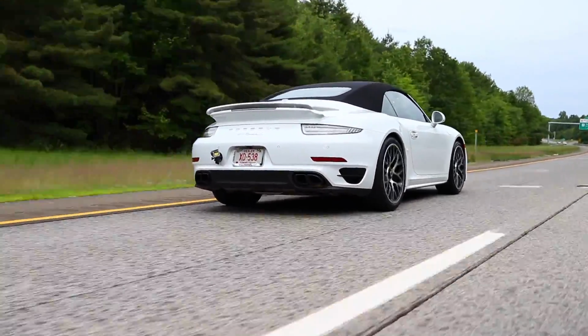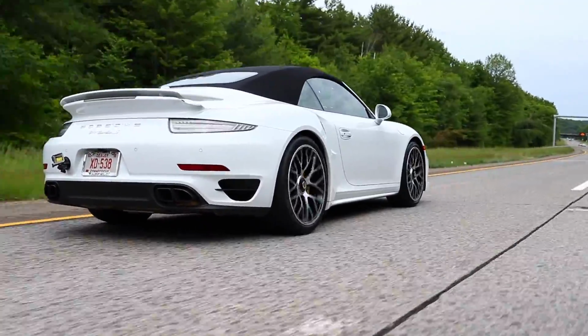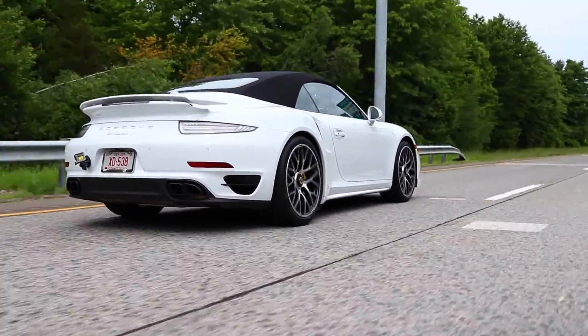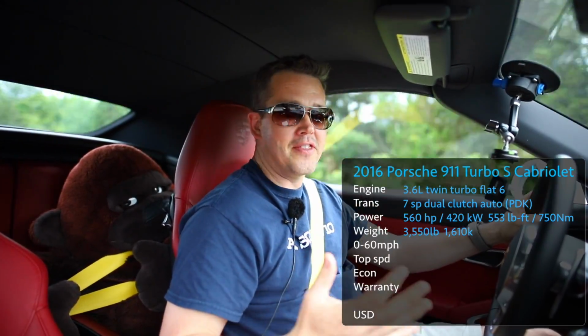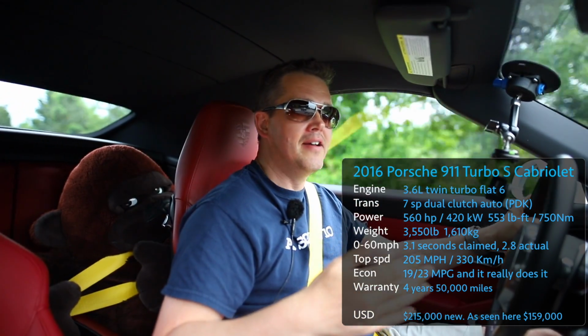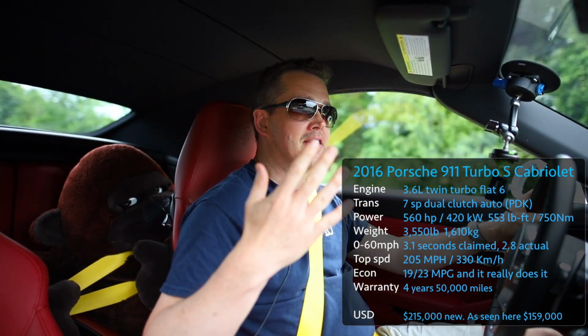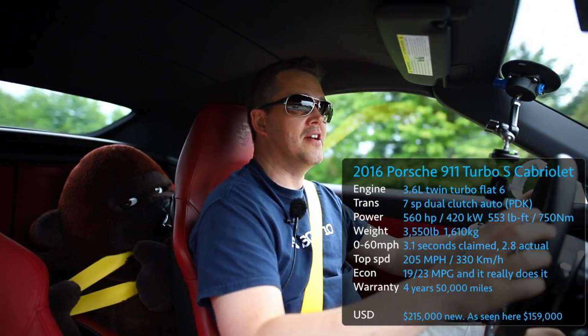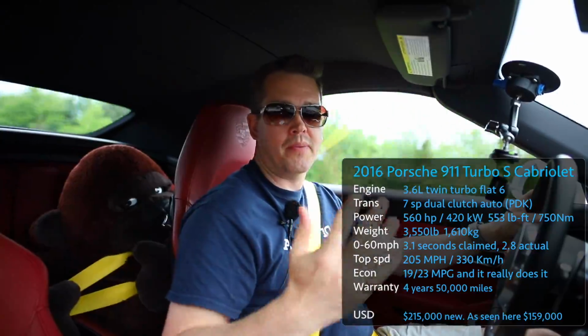a supercar because it can keep up with a 1,000 horsepower Bugatti Veyron 0 to 100 miles per hour and can do sub 3 second 0 to 60s all day long. Part of the reason the Turbo S can do this is that despite Porsche's claims that this is a 560 horsepower car, no one that's ever dynoed one of these in stock form has found it to have any less than 600 horsepower. So it's once again Porsche understating the horsepower on their cars.